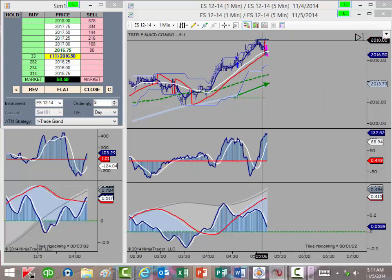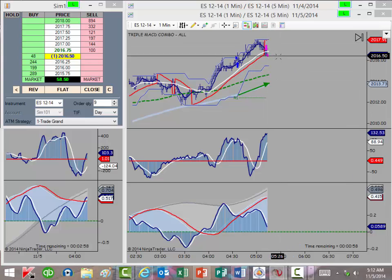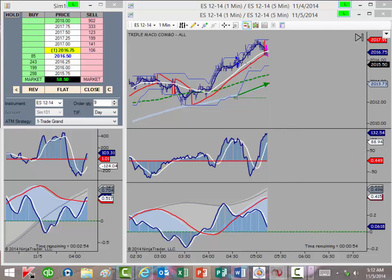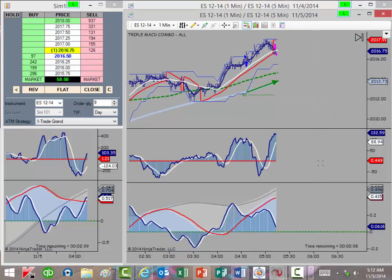Well, after getting within 3 ticks of our target and then pulling back substantially and flipping the red parabolic, I pulled the plug on the trade with 1 tick of profit, so we have a king's ransom of $58.50. But I fully expect that we'll have other opportunities to earn our grand a day today. So I will let you know when they materialize.